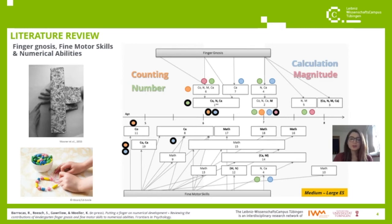However, one issue that we encountered when we reviewed these studies is that both of the studies, especially the ones investigating fine motor skills, used a composite measure of numerical skills as dependent variable. As is the case mostly for the large-scale studies about fine motor skills, they used a math achievement score as a dependent variable, and thus we don't get from these studies a clear view on what the specific associations of finger movements and finger sensory aspects are with numerical skills.